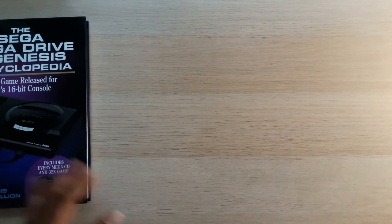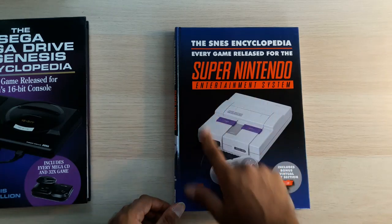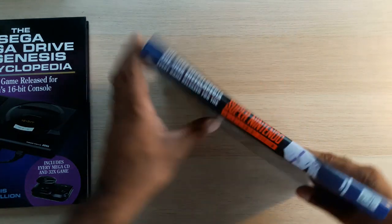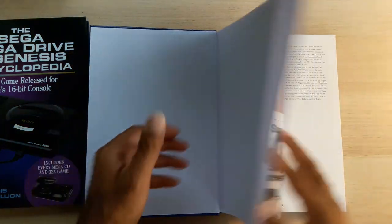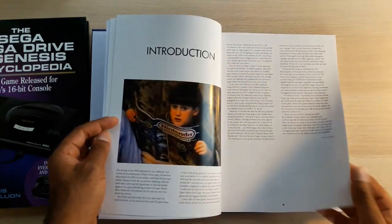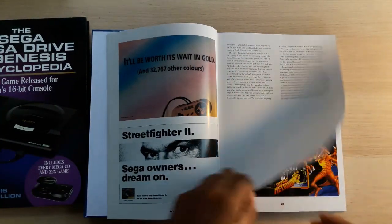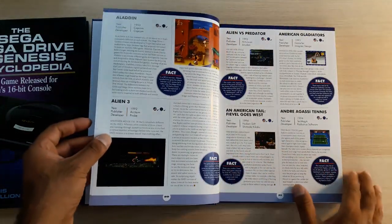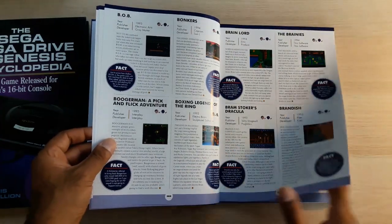Chris Scullion has also done the Super Nintendo Entertainment System. Now, this is the American-looking Nintendo. But yeah, similar thing. It's a hardcover. There's the spine, there's the back. And let's just dive straight into it. Similar sort of thing. It's got a little bit of information, kind of like a personal bio introduction as to why he's into this and his own experience with the console. And then, yeah, again, we just have a long alphabetical, exhaustive dive through.